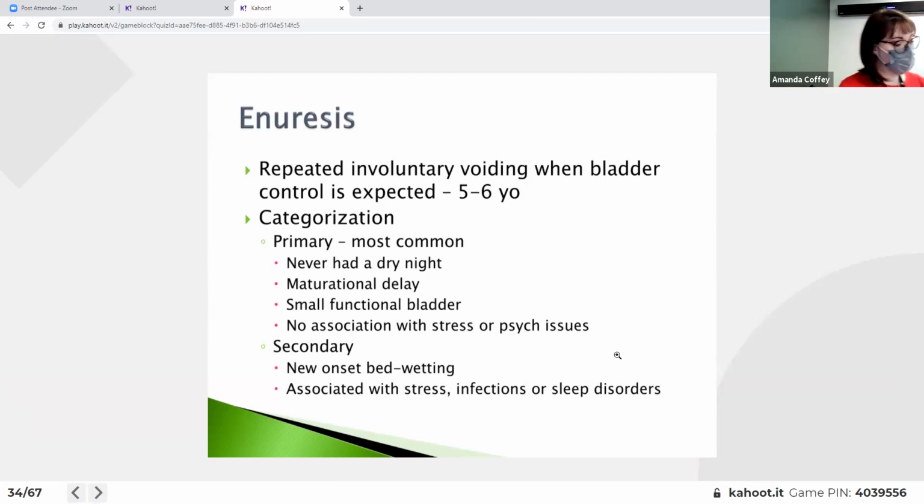So now we're going to go to enuresis. Okay, this is in your book on page 1373. It's repeated involuntary voiding by a child old enough to control bladder, age 5 to 6. It may be nocturnal or diurnal. So it can be during the day, but you're most likely going to see this during the night, okay? It can be categorized as primary or secondary.